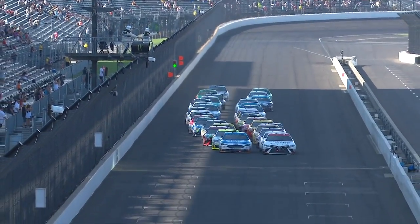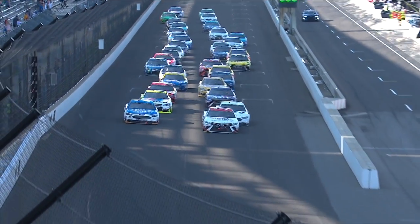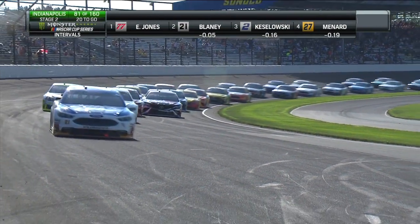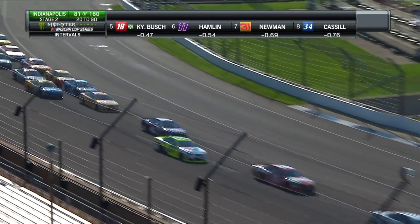Erik Jones on the inside, Ryan Blaney on the outside. Ryan Blaney aggressively side drafting Erik Jones. We haven't seen a lot of that so far, but Ryan Blaney, that's the most aggressive restart we've seen from the guy that was not leading the race. Erik Jones looked like he got a little loose. Might have had some help from the 2 of Brad Keselowski behind him.